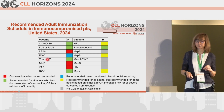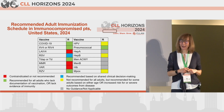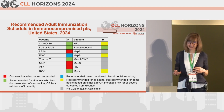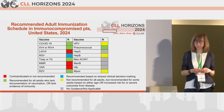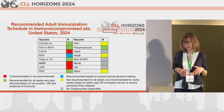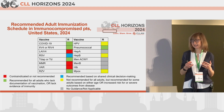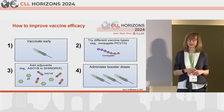Recently, you see that there is an addition of the respiratory RSV vaccine, because in the last few years, the rate of severe infection increased in elderly people together with children, and especially in immunocompromised patients. But then basically, the only thing to keep in mind is that live vaccines are actually contraindicated in patients with CLL, while all the others, the inactivated vaccines, could be administered, and the decision is based also on the epidemiology of infection in some specific area.